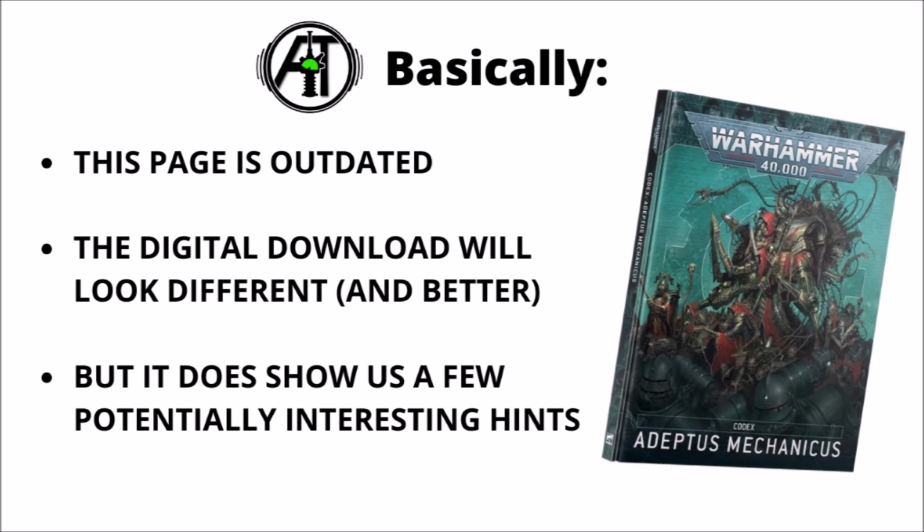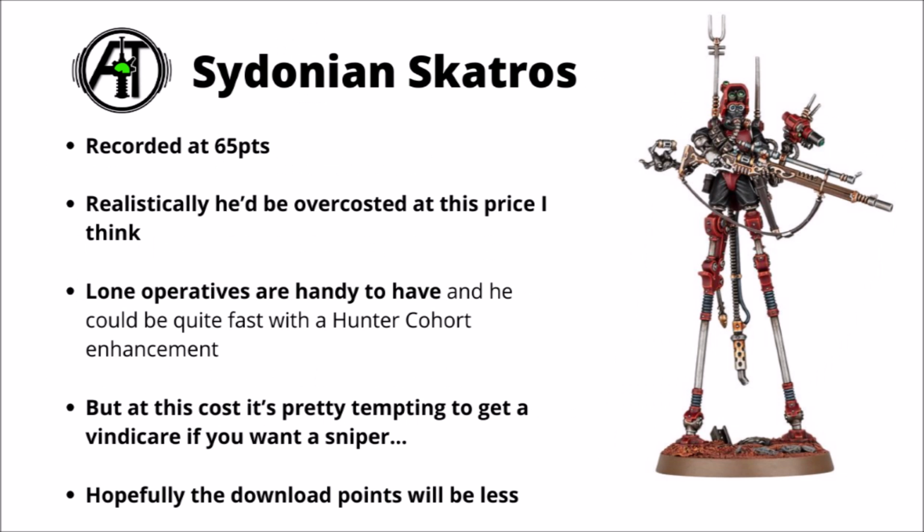Again, just to underline this, to spell it out so no one's confused, the page will be outdated, the digital download will look different and better than this, but it does give us some interesting hints, and we'll talk through the actual codex points when they're dropped on the Munitorum Field Manual.